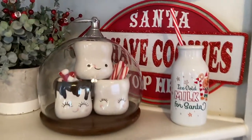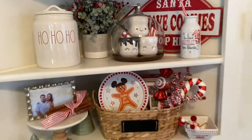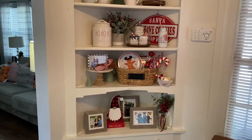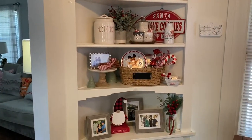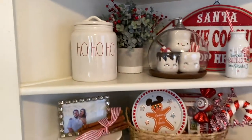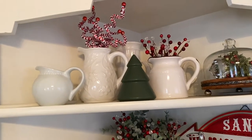And then I got this sign, and it says, Santa, we have cookies, stop here. And you can't see it all, but it really gives it color. So I added that right there. If you can kind of see far. It was very white and plain. I needed something red right there. And I actually had the Merry Christmas sign, and I liked it better, but I don't want to switch it out. And then this plant, I actually have all year long, and I just added little berries to it to make it festive. And then all my picks, they're all new this year.